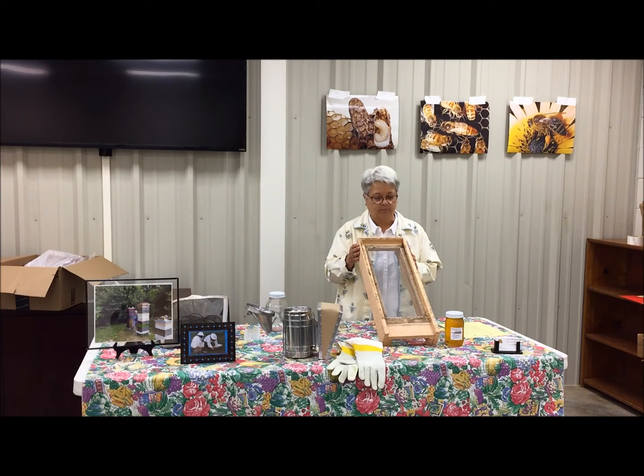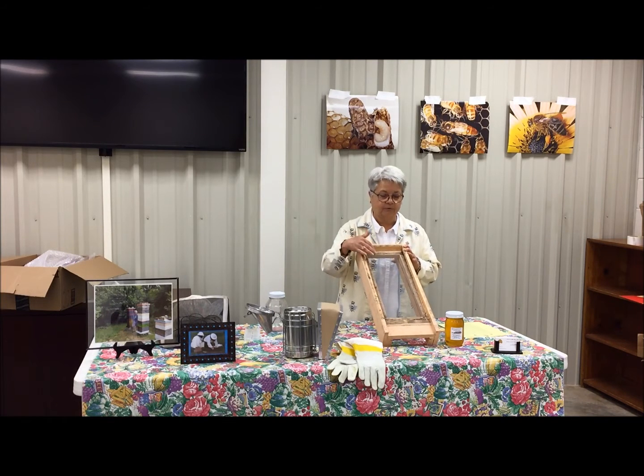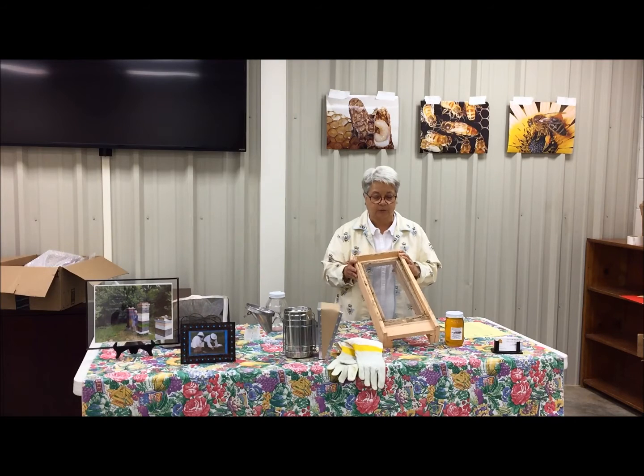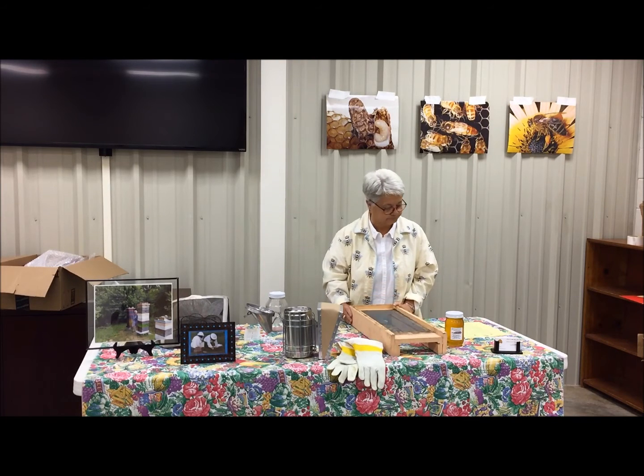So some smart beekeeper came up with the screened bottom board. This is hardware cloth, and the holes in it let the varroa mites fall through, but they don't let the bees escape. So people, especially in the South, use these screened bottom boards, and this is good for ventilation, because right now, man, it is hot out there in the bee yard. So this is good for ventilation, and it lets those pesky varroa mites fall through.